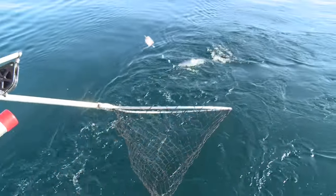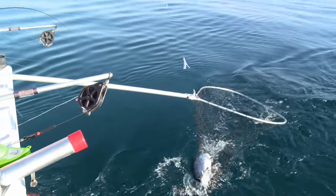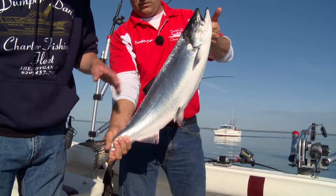Just bring your rod tip up, buddy. Rod tip up and we got him. Up, up, up. Nice king salmon. There we go. There we go. Beauty. Nice king. Beautiful.